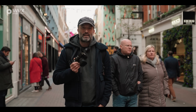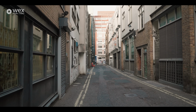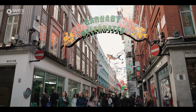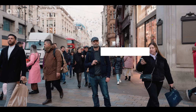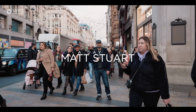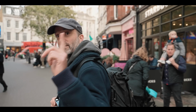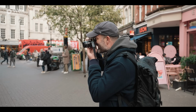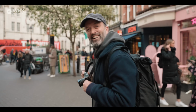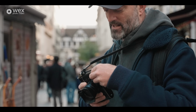I'm using a Leica MP and I'm shooting film. Today, we're just going to keep an eye out for things. There's something already that I've spotted. It's about there. So, I'm going to walk up to Oxford Street.